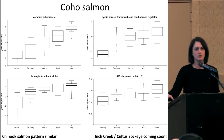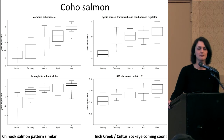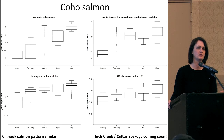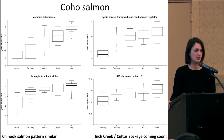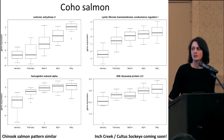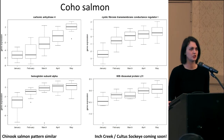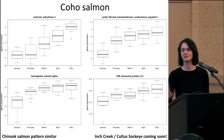The hemoglobin gene is important for oxygen acquisition in the body, and typically in marine environments, the oxygen concentration is lower relative to fluvial freshwater environments. And the 60S ribosomal protein is a protein synthesis gene that's believed to be related to body growth in salmon. I should mention that the Chinook salmon pattern is similar for these 4 genes, and since I'm at a sockeye conference, I didn't have the Inch Creek and Cultus sockeye samples ready in time, but they're on their way.